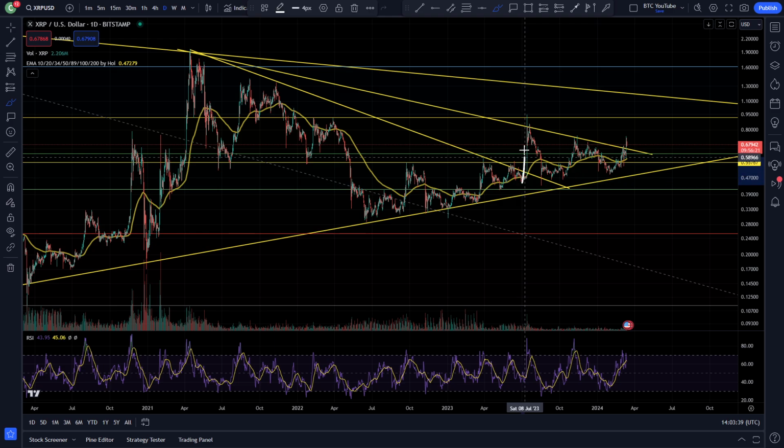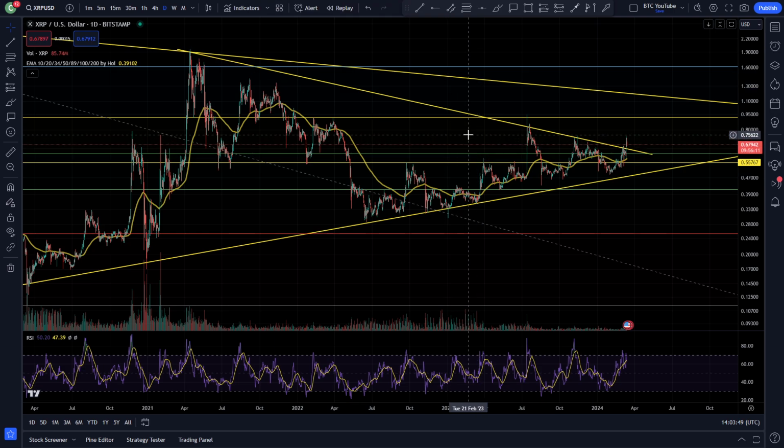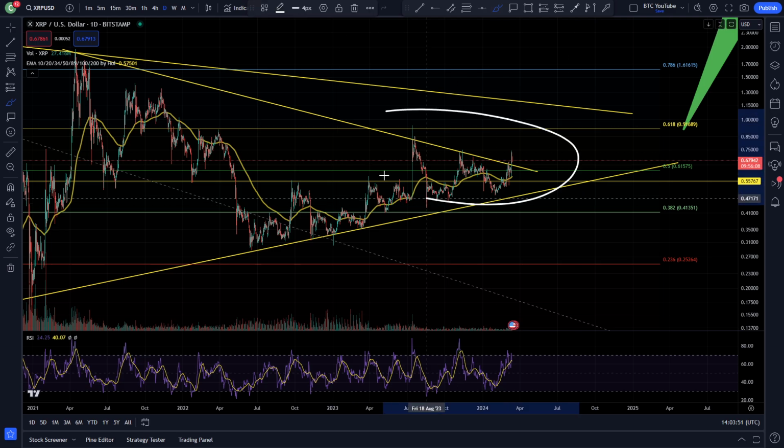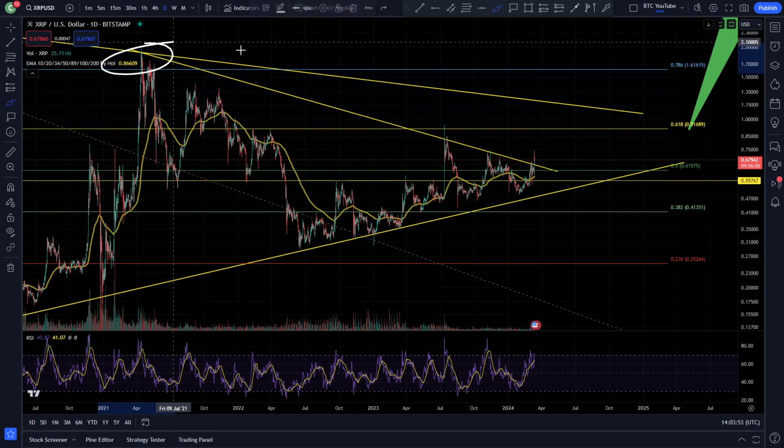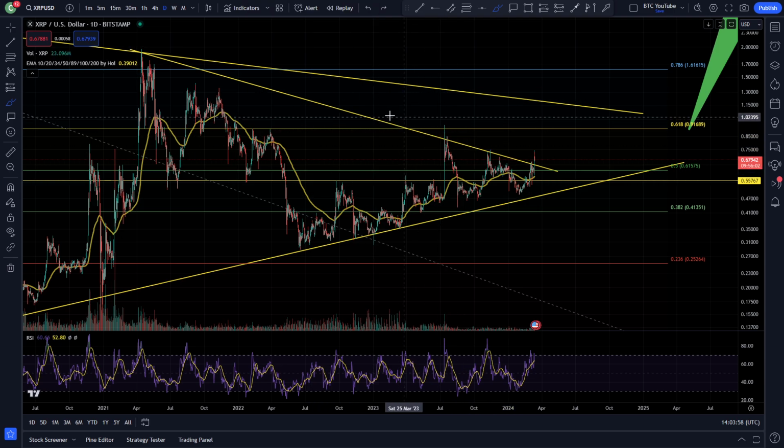Obviously we came up with that SEC news. We had that huge pump all the way up to the 618, almost at $1. And then obviously the huge crash all the way back down to around 43 cents. Since then we obviously have recovered and there's been a lot of sideways chop. But now looking like we might be starting to close outside of this next resistance here, which we've formed ever since that SEC local top was made. Very, very interesting times indeed.